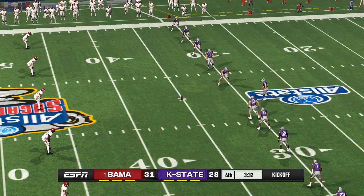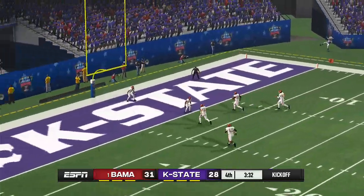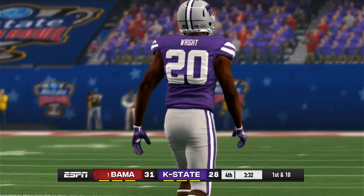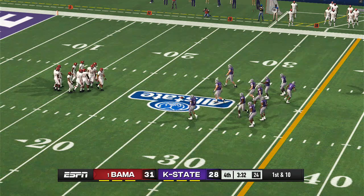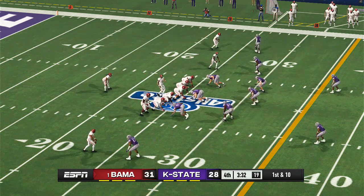Kansas State lines up for the kickoff. Nice kick, plenty of distance, and it sails out of the end zone for a touchback. Both teams realize that when the ball is snapped, we're 1 play away from a very different ball game. Alabama is up by 3.